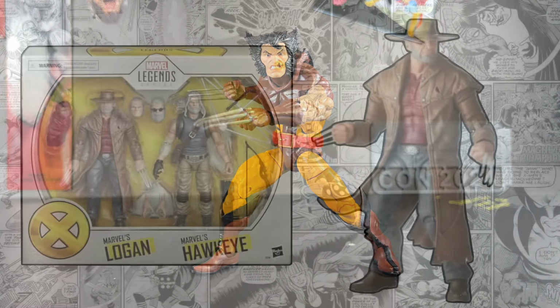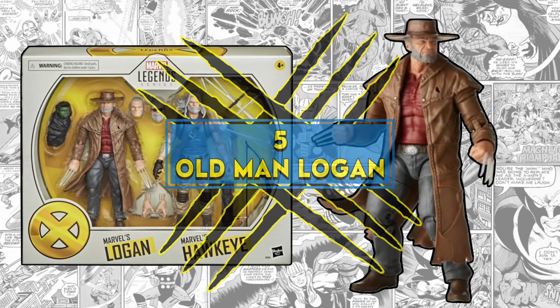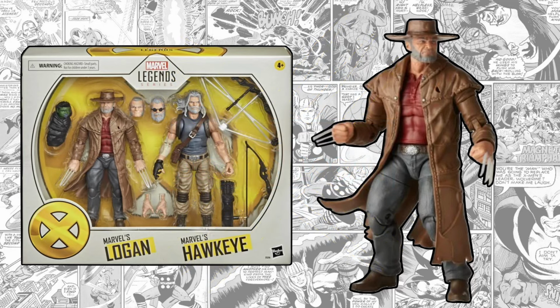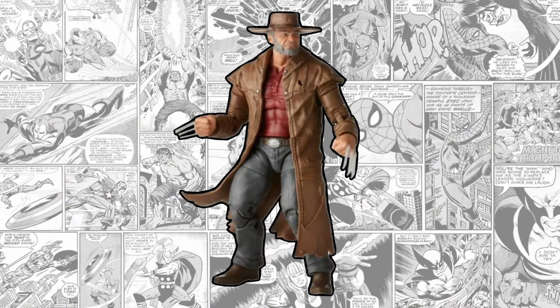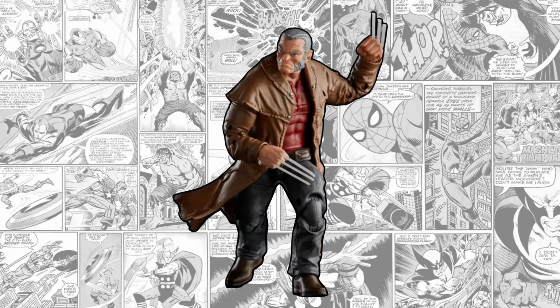And coming in at number 5, we have Old Man Logan. This released in 2020 in a 2-pack alongside Hawkeye. I'll admit to being a huge fan of westerns, and few Marvel comics do a better job in that genre than Old Man Logan. We had gotten another Old Man Logan previously in the Warlock Build-A-Figure wave. The 2-pack version takes that figure and enhances it.